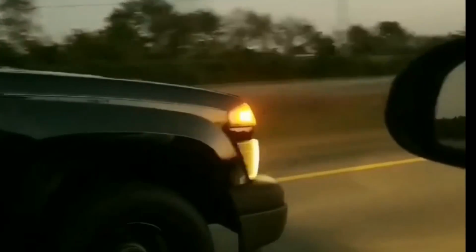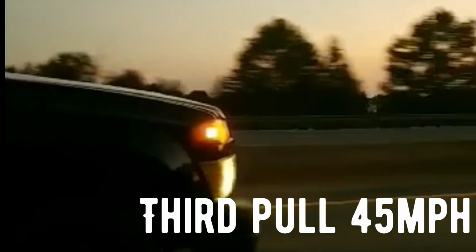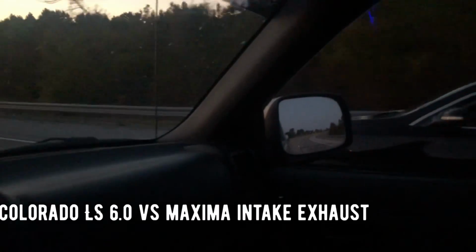This is the LS Swap Colorado. Yeah, this little truck compares to a Maxima. So we're gonna run it back, the Maxima versus this truck on three. Brakes.